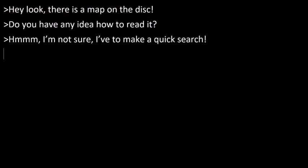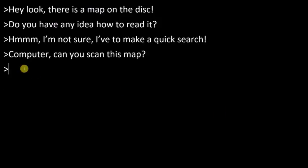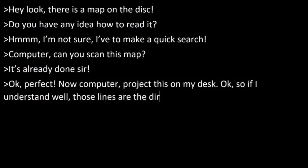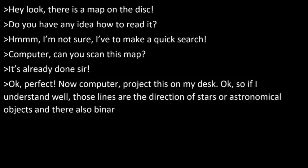Hey, look, there is a map on the disk. Do you have any idea how to read it? I'm not sure. I have to make a quick search. Computer, can you scan this map? It's already done, sir. Okay, perfect. Now, computer, project this on my desk. Okay, so if I understand well, those lines are the directions of stars or astronomical objects, and there are also binary codes on those lines.